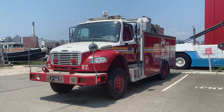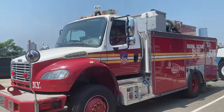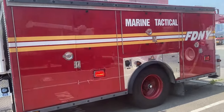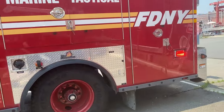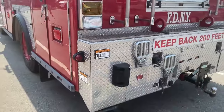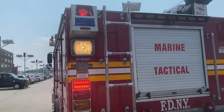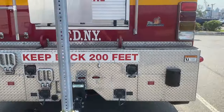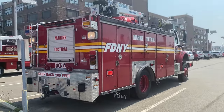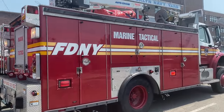Taking a walk around of the rig with its lights on, this unit used to be called the Marine Incident Response Team, but was recently changed to Marine Tactical. While this unit is not extremely busy, the members do assist with the mechanics and administrative purposes in the office, assisting the Marine Division in their needs.